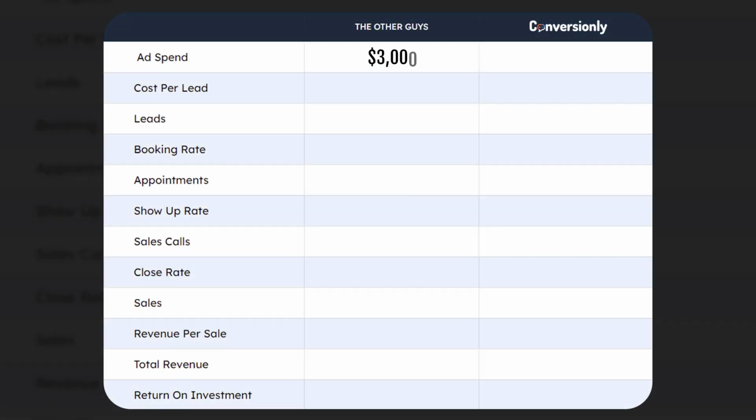So let's say you put $3,000 into ad spend. Now, normal KPI cost per lead that we want to see is anywhere under $30 cost per lead. Now, $3,000 in ad spend, $30 cost per lead, that's 100 leads.